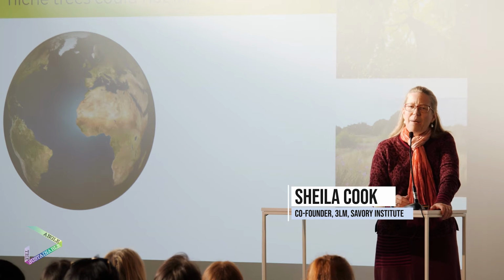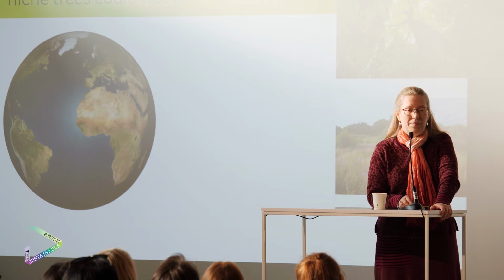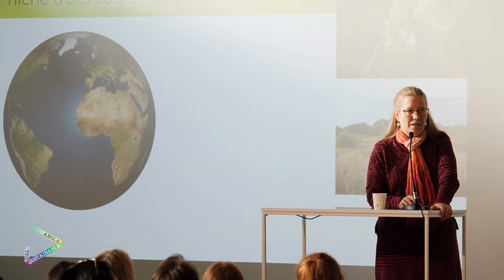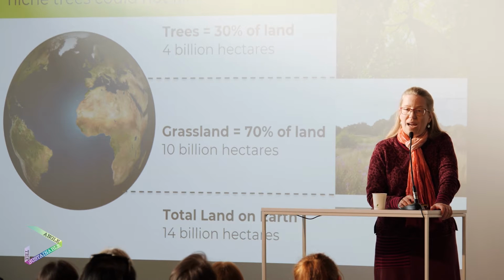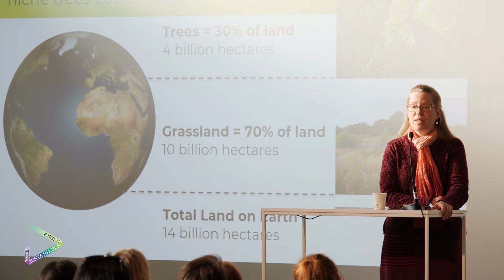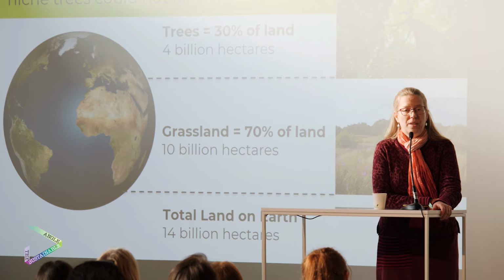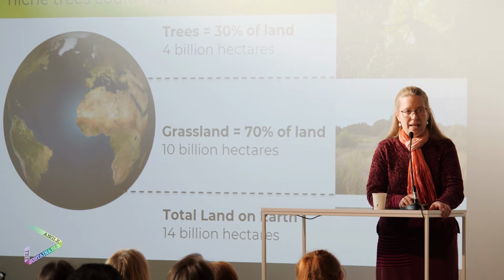But it's about a lot more than just carbon. Carbon is really just a symptom of the problem. And in holistic management, we know that we need to really understand what's the underlying root cause of the problem. Our Earth evolved to have a huge amount of grassland, and grassland mostly grew in places where trees could not grow. The climate or the soil type or the amount of water especially was insufficient for trees. And grasslands are very adaptive and can go all over the planet.